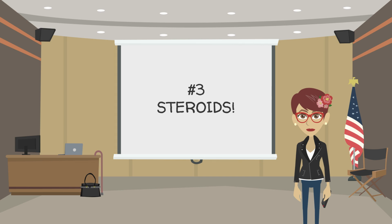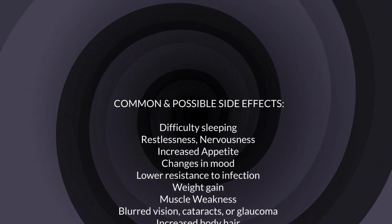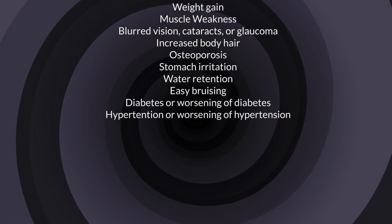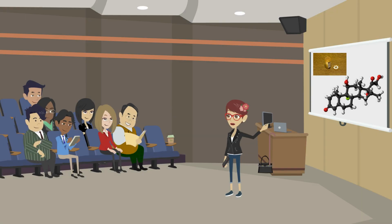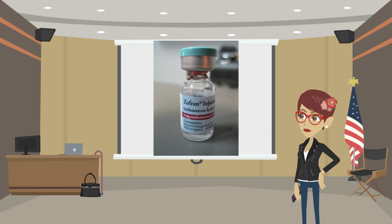Number 3, steroids. Steroids are your straight-up anti-inflammatories. In myeloma, a steroid not only functions as a pre-medication, but as a treatment for myeloma unto itself. And I've created a whole separate essay you can look for on managing the fun of steroid use. Number 4, anti-nausea medications. Anti-nausea meds are likely to be a pre-med if you are getting intravenous infusions, and they may likely be part of your post-treatment meds as well.